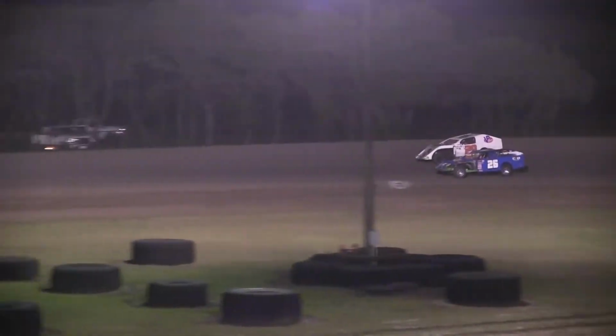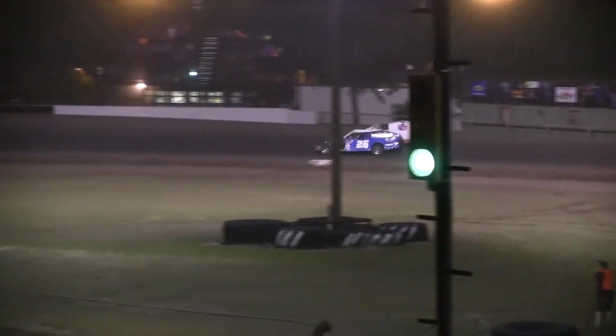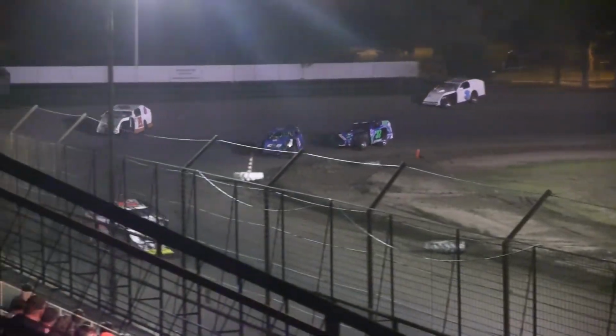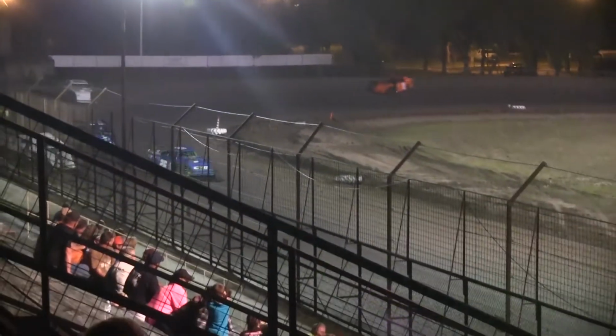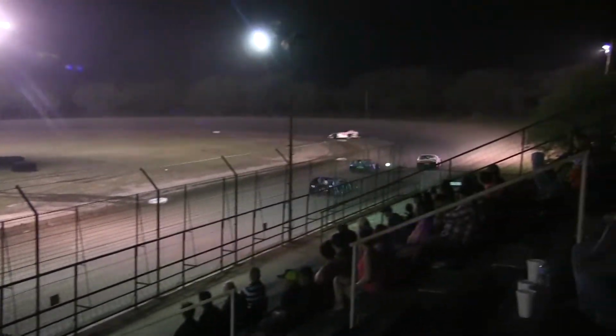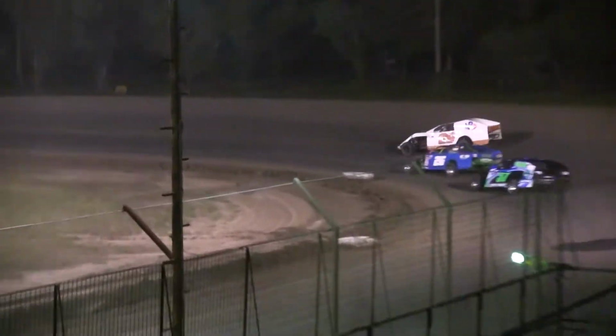Now Campbell getting around Darren Leonard outside of turn number 2. Leonard, though, battling back on the inside of turn number 3 to retake the 2nd spot. Good side-by-side battle for 2nd spot. Meanwhile, Cody Leonard laying the keys on the front desk and checking out on the rest of the field in the 12 machine.